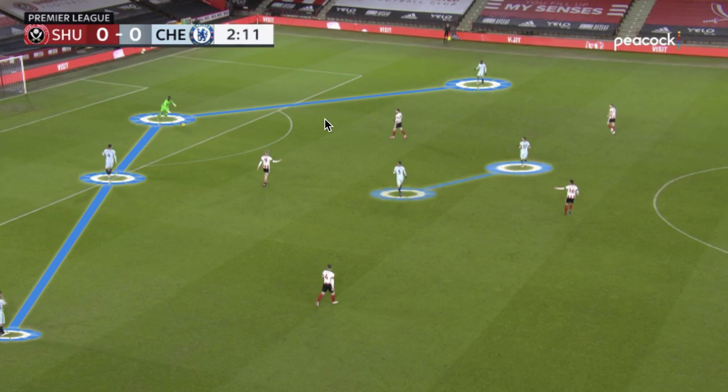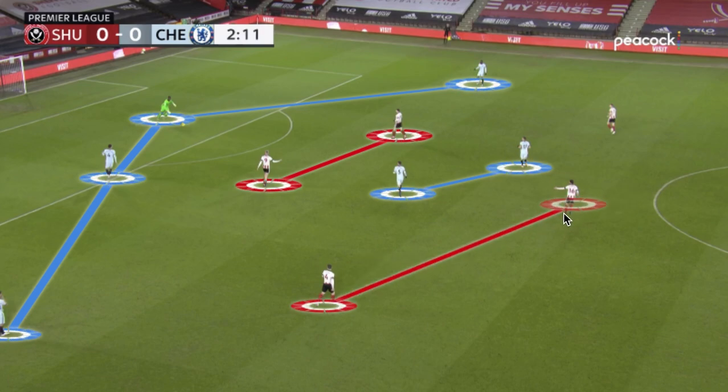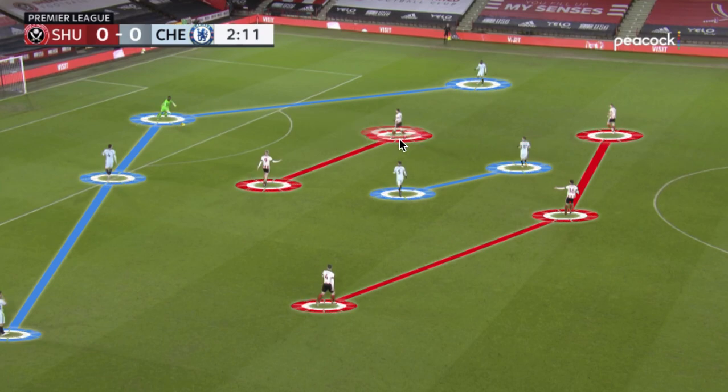But now I would like to talk about Sheffield United. Even when they step into their high block, they still go with the 5-3-2, and they cover a good amount of space here. It's important to note, just a quick side note, the positioning between the wide center midfielders and the forwards.